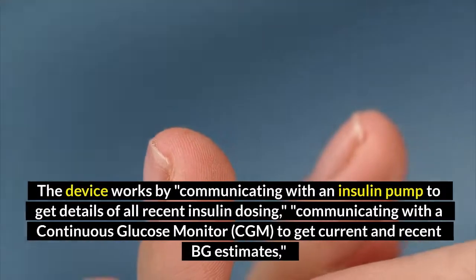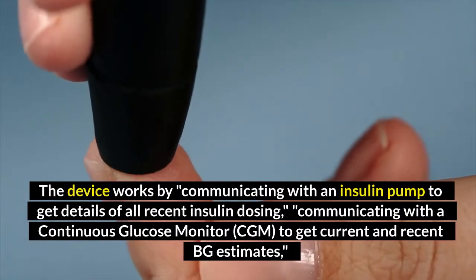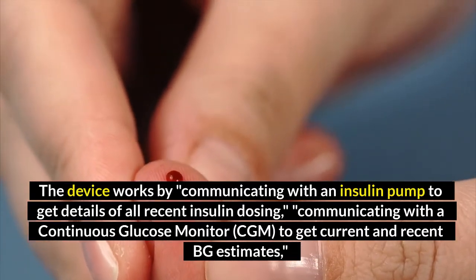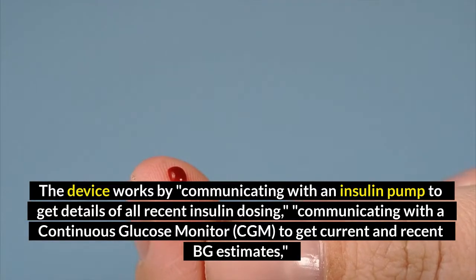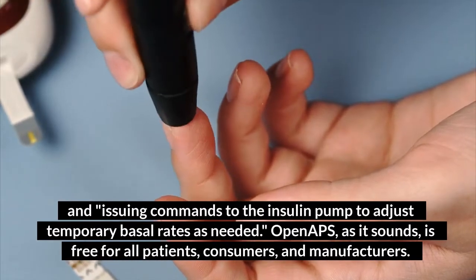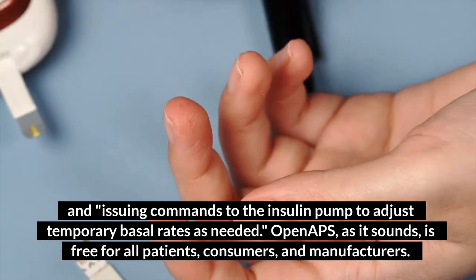The device works by communicating with an insulin pump to get details of all recent insulin dosing, communicating with a continuous glucose monitor, CGM, to get current and recent BG estimates, and issuing commands to the insulin pump to adjust temporary basal rates as needed.